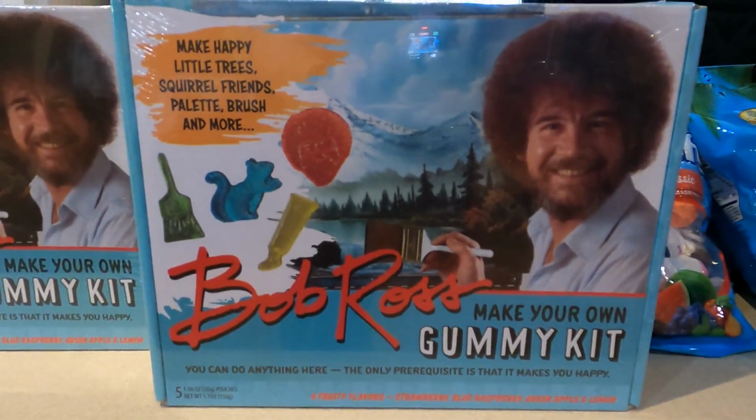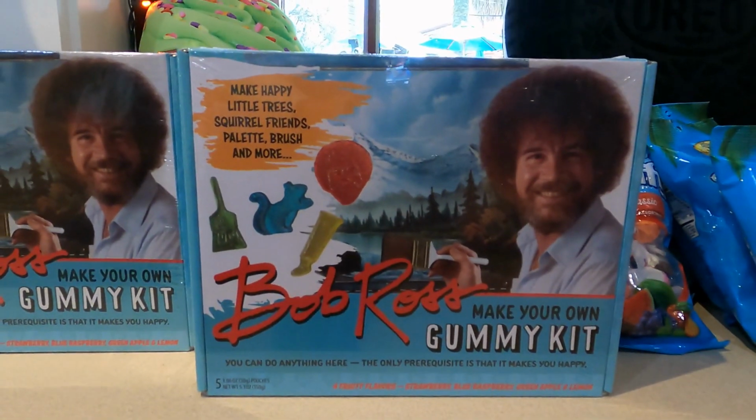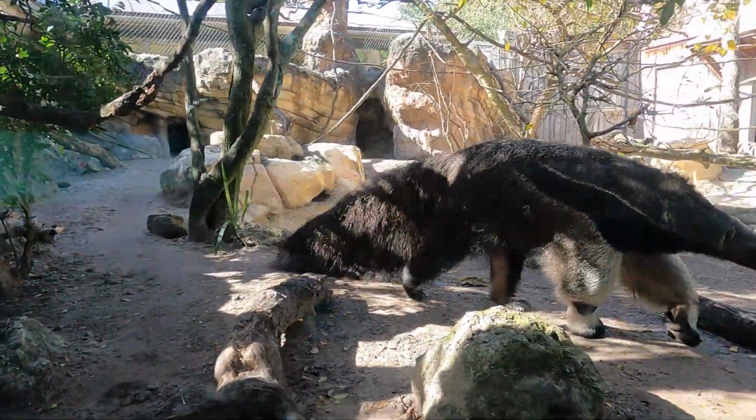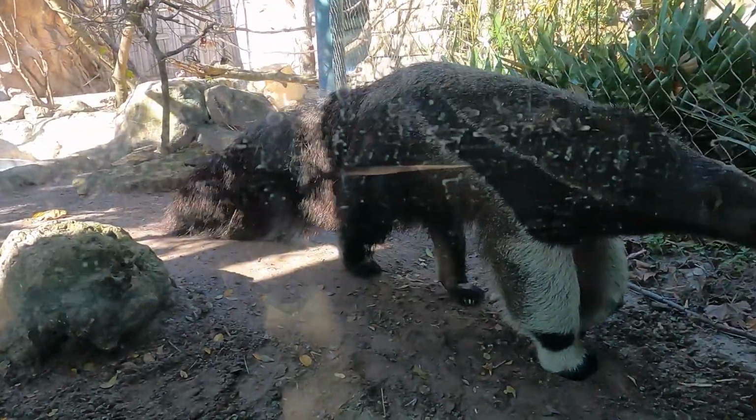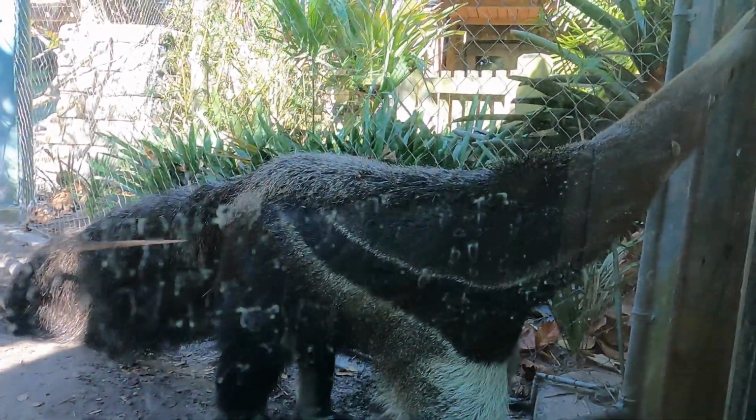Bob Ross has his own make your own gummy kit. Good for you, Bob. This guy's cool. Look at the size of this giant anteater. He's massive. Hey, buddy. What are you trying to get there?